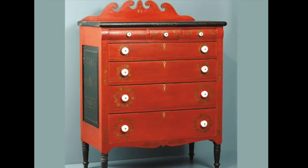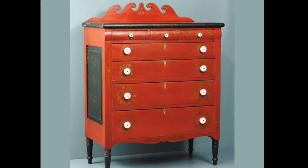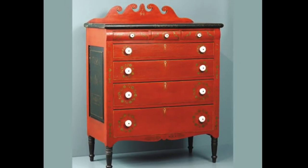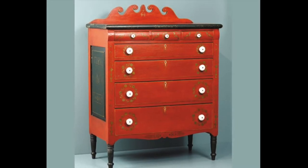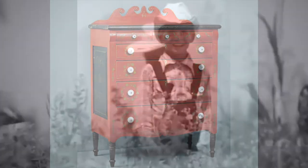This furniture style is the product of international neoclassicism, an aesthetic movement which swept through continental Europe and the British Isles in the late 18th and early 19th centuries.